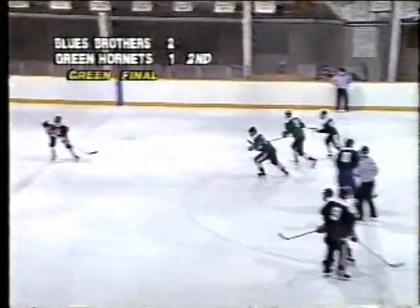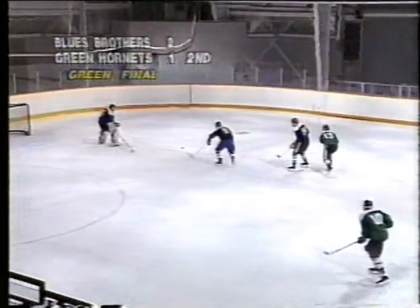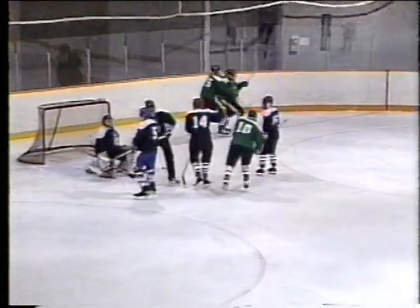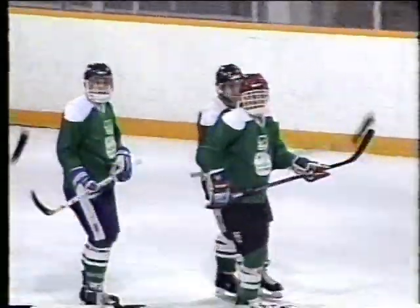Two to one for the Blues, and the puck is now back into the Blues zone. Both teams are even-handed. Nobody in the penalty box just yet. Less than 5 minutes to go here into the second period. The puck loose in front of that. They score! All of a sudden, we have a brand new hockey game. Teddy Anderson. The Green Hornets score with 4 minutes and 58 seconds to go here into the second period.